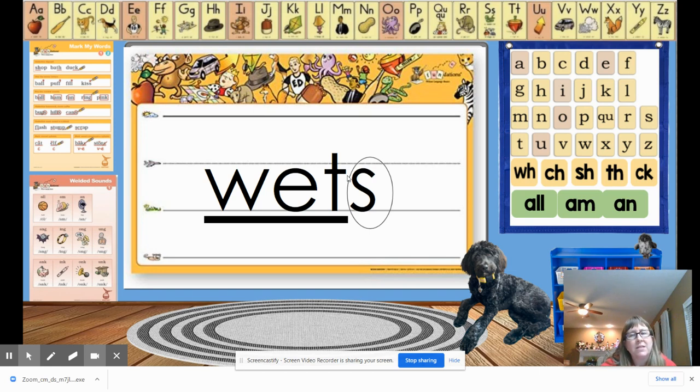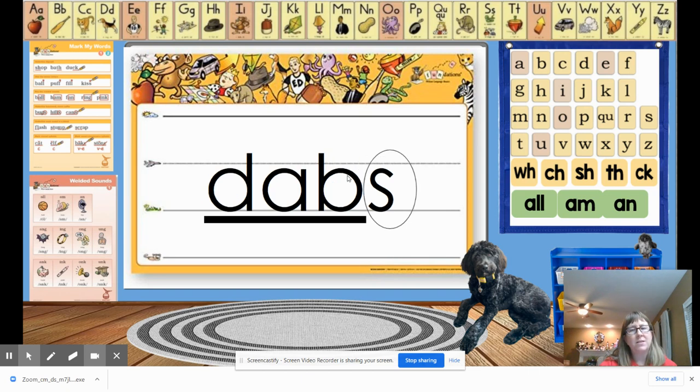Let's do the next word. Dabs, dabs. Ready? D-A-B. Write it, mark it, give your teacher a thumbs up once you've written dabs. Let's check to see how you wrote it. D-A-B-S. Make sure your D and your B is going the correct way. Dabs.